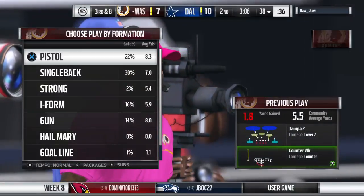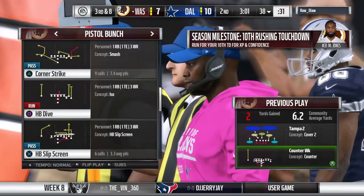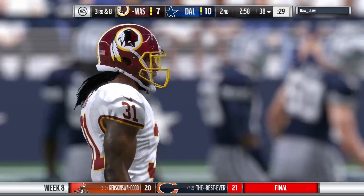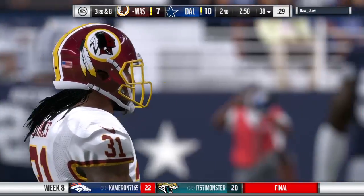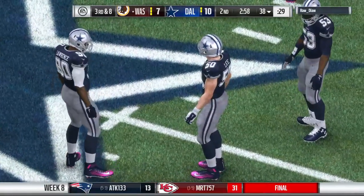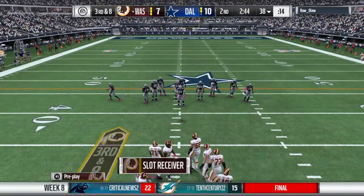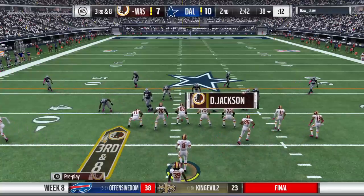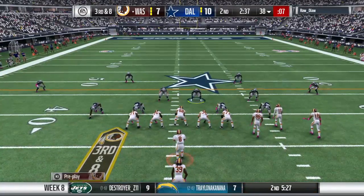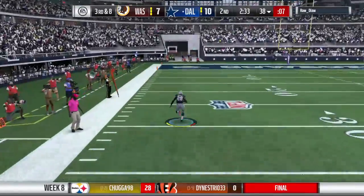Not a ton of help. They'll have a 3rd and 8 forthcoming. So they run it on second down. Now let's see what third down brings here for the offense. They'll come out in the pistol. Cousins from the gun on third. He rifles one that's intercepted.